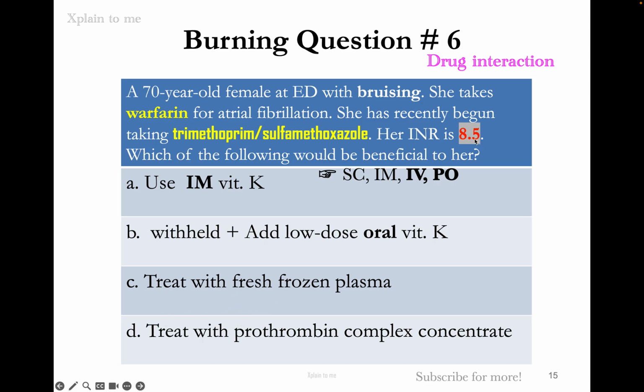INR is high, 8.5. So can you use either of those, fresh frozen plasma or prothrombin complex concentrate? Still, there is no life-threatening bleeding in this patient. Okay, so don't even think about that in this case. Okay, the recommendation is to withhold a dose of warfarin, 1 or 2, it depends, and add low dose oral vitamin K. Okay, that will be the answer.